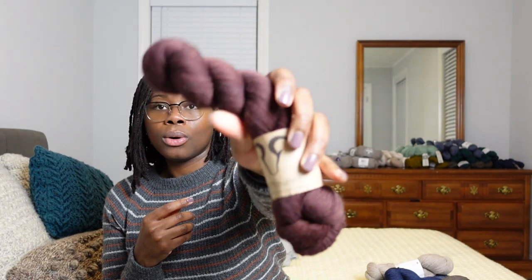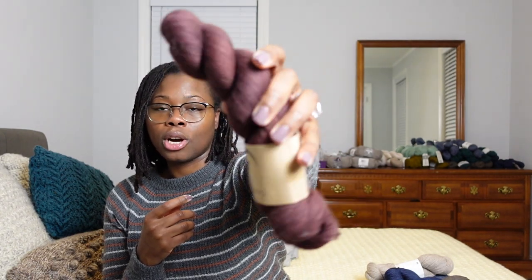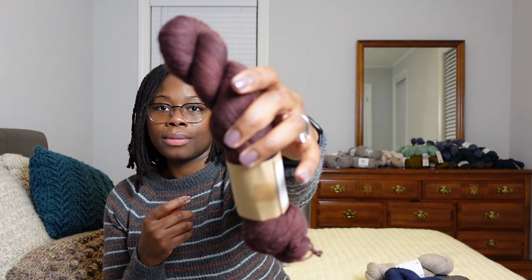I have this Knit and Bro hand dyed. The colorway is called Hot Chocolate. The blend is 70% superwash merino, 20% yak, and 10% nylon. It's a really gorgeous reddish dark brown color. Also hand dyed, also fingering, also sock yarn.